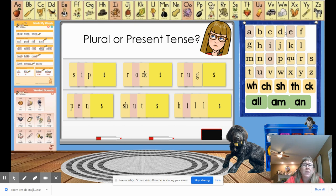Let's look at the next one. Go ahead and pick someone to read that word. That's right. The word is rugs. And rugs in this case, is that going to be plural or present? Plural or present? Give me a thumbs up for plural and a thumbs down for present. One, two, three. Plural, yeah, more than one rug, right? I have many rugs in my kitchen. Let's go to the next one.